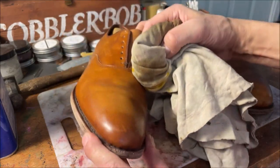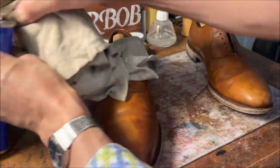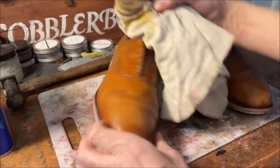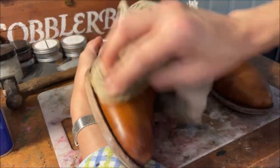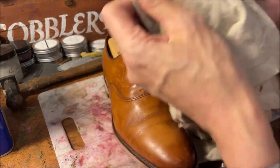That's what acetone does. This is not a treatment. I'm stripping color off. This is very bad for the leather. You only do it once in the shoe's lifetime, really, is the way I look at this.